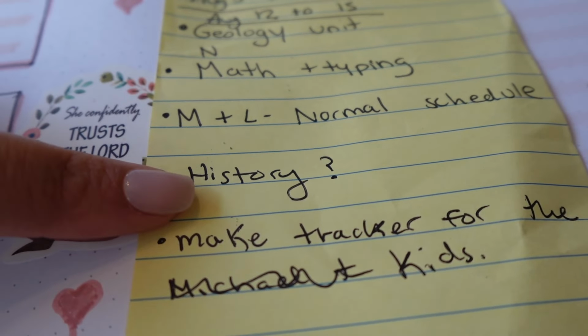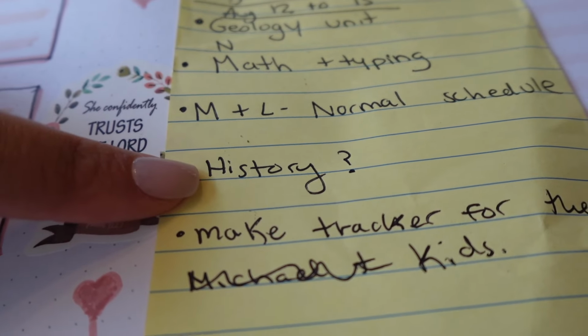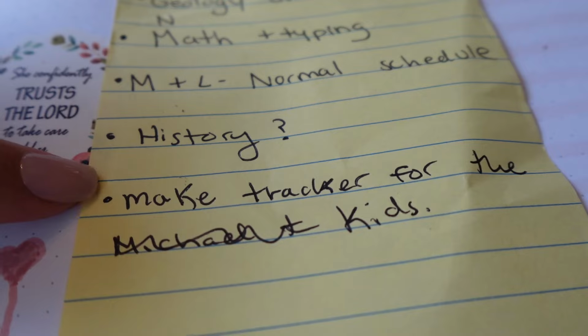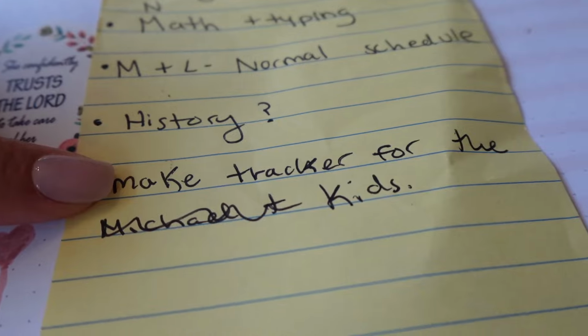History, I still have to look over the history and see what we're going to be doing for that. We're doing the Good and the Beautiful's history, but I just want to see if there's anything else I can pull from the different resources that I have, and also make a tracker for the kids. I saw these really cool trackers and I think the kids would like it, and I want to add it to their morning menus.